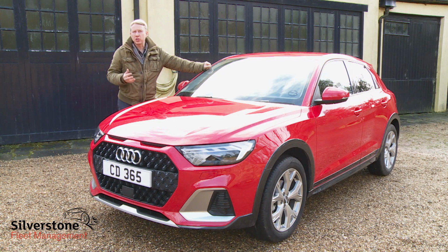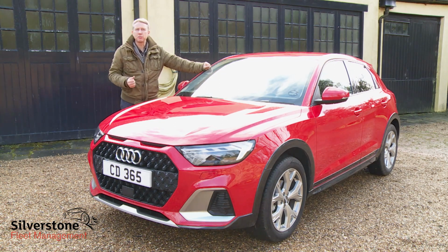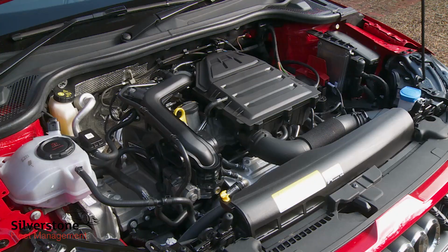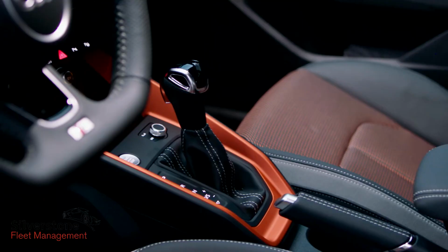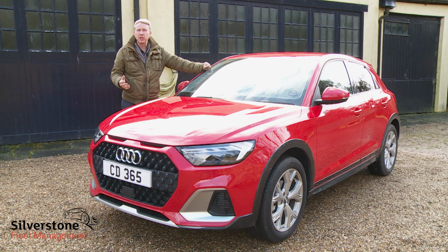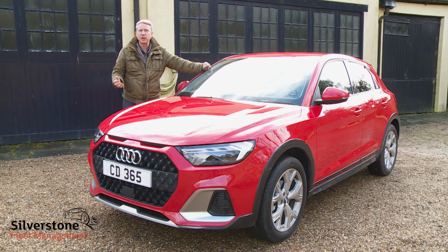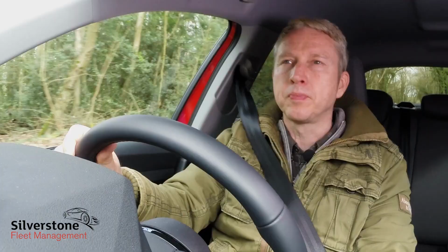Pricing for this A1 Citycarver starts at around £22,000. That's for the 30 TFSI variant with a manual gearbox. That's a car with a 1-litre 116 PS turbo petrol 3-cylinder engine. If you want Audi's S-tronic dual-clutch automatic transmission, you'll need to find around £1,500 more. The alternative 1.5-litre 4-cylinder petrol-powered 35 TFSI version of this car costs around £1,000 more with either gearbox.